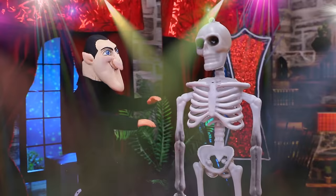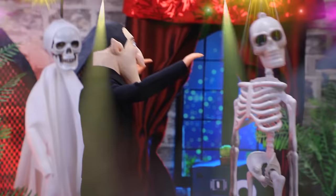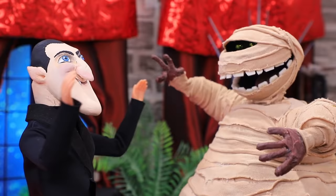Skeletons, spirits, let's party. Yeah! Woo! DJ, drop an immortal banger. Let's pump it up. Woohoo! You can't come empty-handed to a monster party.